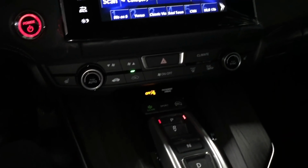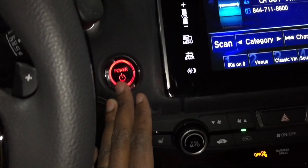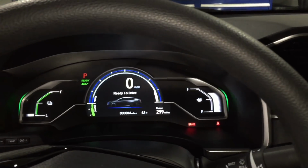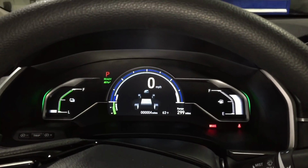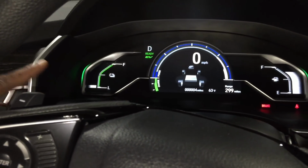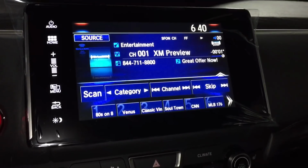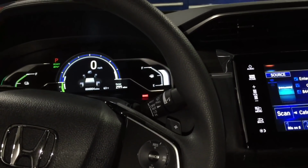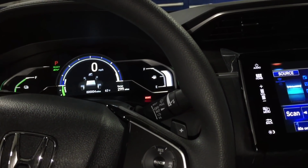I'll just leave that on. We'll turn this on. You've got enough gas in there, because it's ready to drive. We're not gonna drive it, but I just wanted to show you. It doesn't have a lot of battery, but the car is quiet and we're using energy. So it won't turn on the gas until it really needs the energy there.